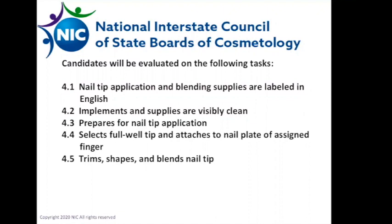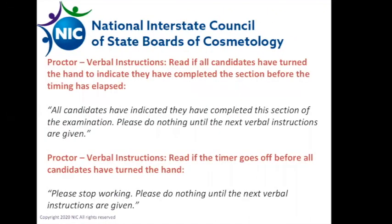In 4.5, after it's been adhered, we want them to trim, to shape, and to blend that nail tip. When everybody has turned their hand toward the proctor or toward the examiner, our proctor would say, all candidates have indicated they have completed this section of the examination. Please do nothing until the next verbal instructions are given.